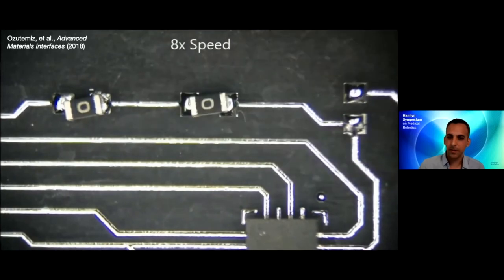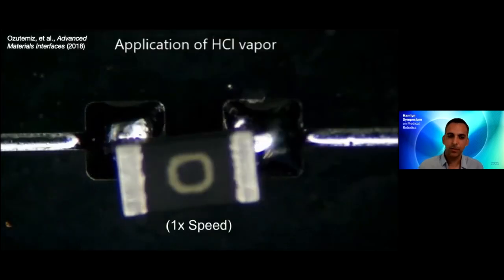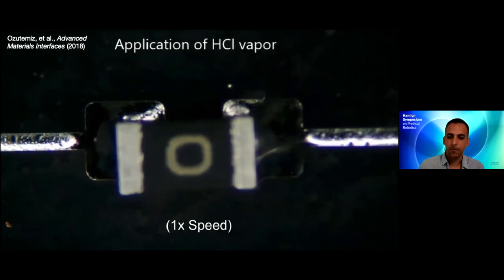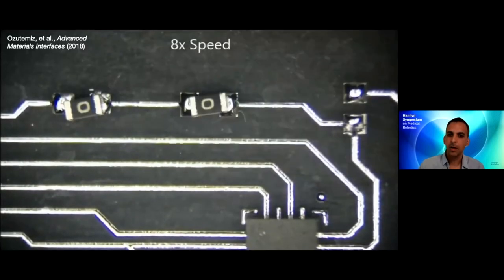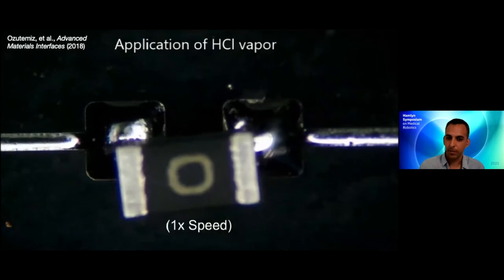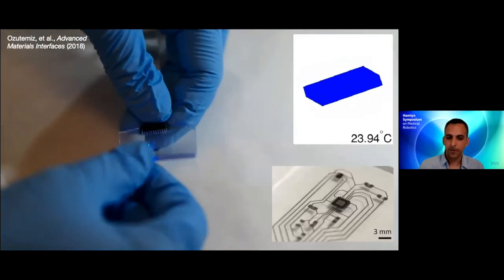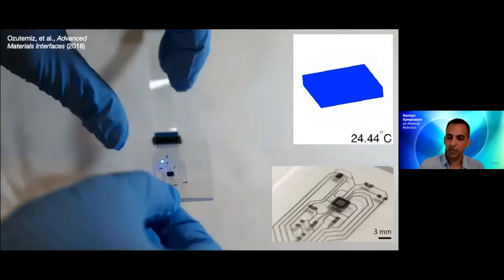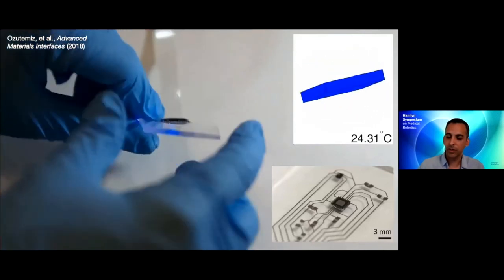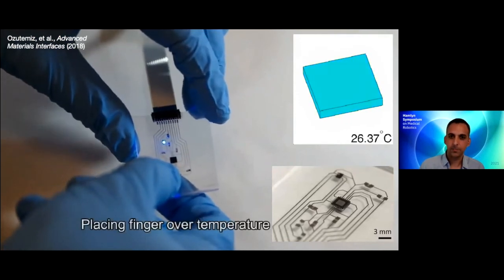This gives you a flavor of how we can interface microchips with these liquid metal traces. We use an HCl vapor to remove the oxide skin that forms on the liquid metal, and that assists in allowing the liquid metal to form robust connections with the pins of whatever surface mounted chips we have. Here's a demonstration of a 9-axis IMU along with a temperature sensor that has this liquid metal circuitry and these embedded microelectronic chips where we have these direct connections.